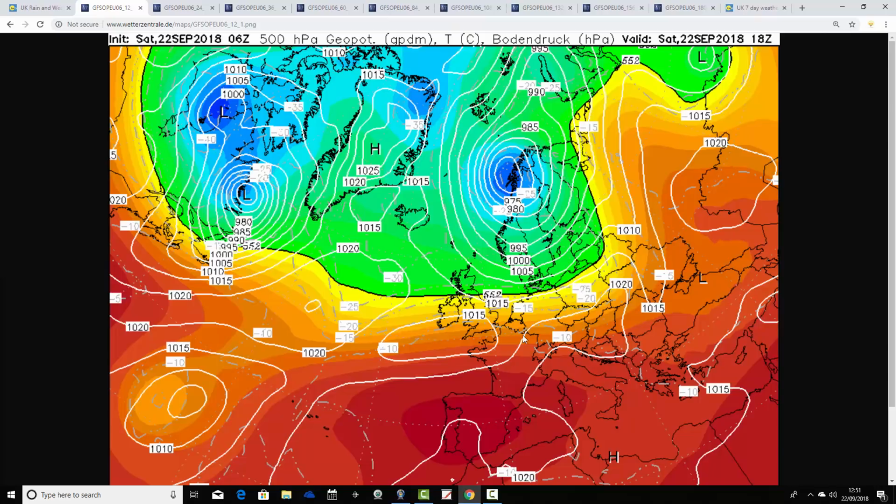So for the rest of today, we'll keep outbreaks of rain going across central southern parts of England and Wales, some quite heavy rain mixed in too. Scotland, Northern Ireland and the north of Northern England will be brighter with sunny spells, but we're already seeing showers across the northern and western parts of Scotland. One or two of those are quite heavy.